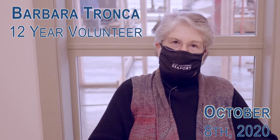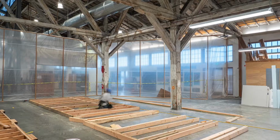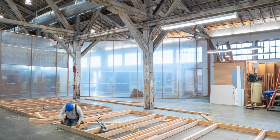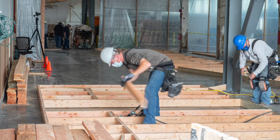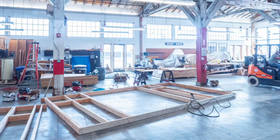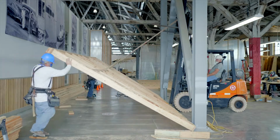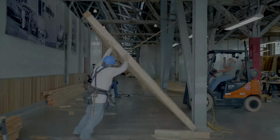My name is Barbara Tronka. I am on the board of directors with Foss Waterway Seaport. What's going on here right now is we are starting the framing of the walls that will showcase doors, glass doors, windows. The purpose of that is to enclose our working boat shop so that it is safe and secure from the rest of our museum exhibits.